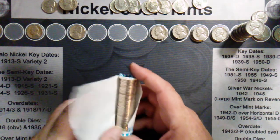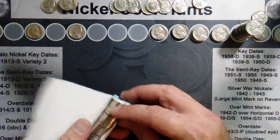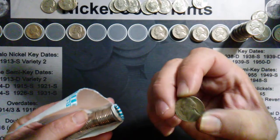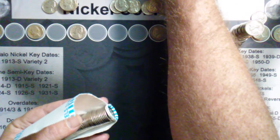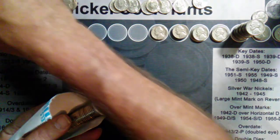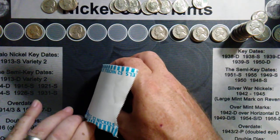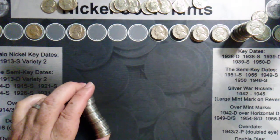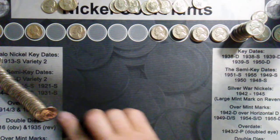Alright guys, I'm on row 45, and this one I want to bring you in to check it out with me. Alright, we got another 1943. This one is out of Philly again. Another silver in the row. So let's go ahead and give this one a hunt and see if there's any other oldies in here.